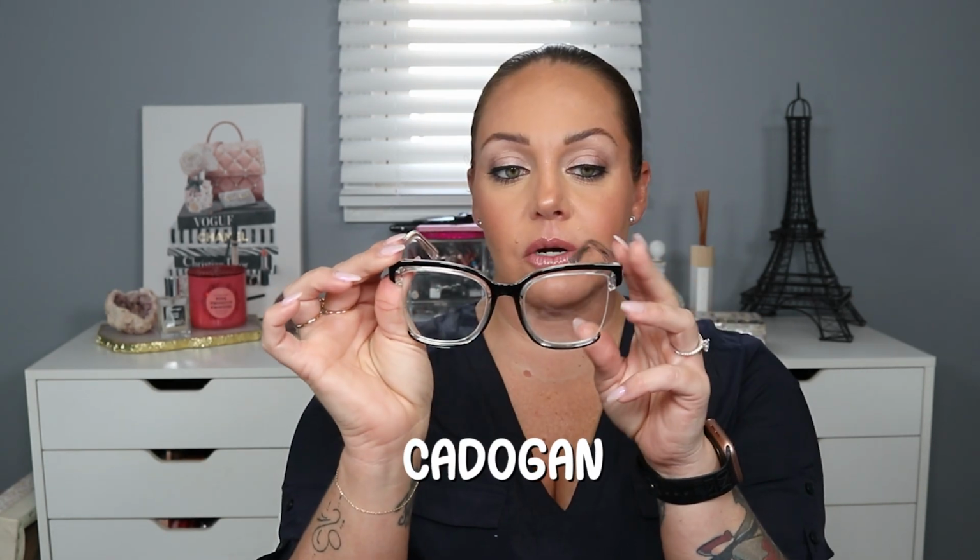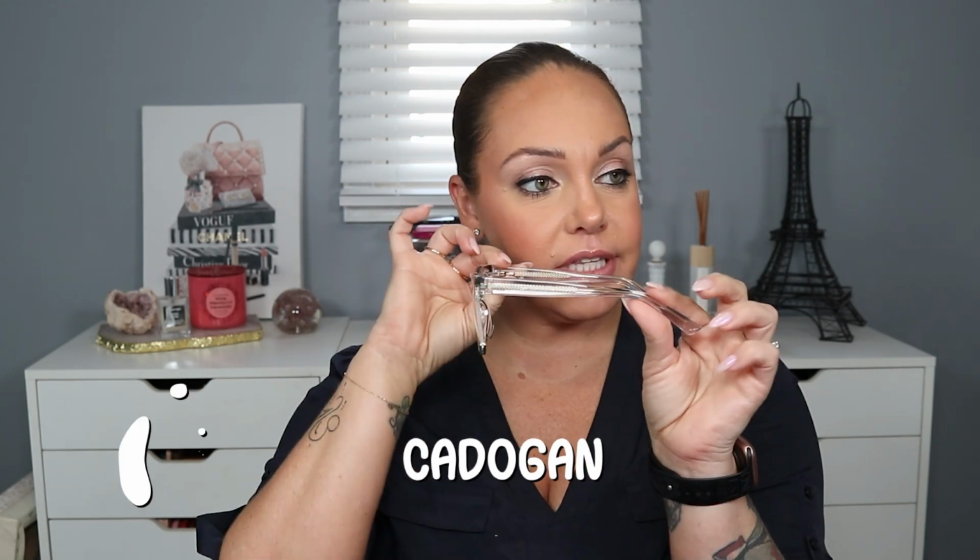I love this. It's all clear acrylic, and then you have the black accents, and even the earpieces are clear acrylic. The nose pieces are clear acrylic as well. Sometimes you have nose pieces that have the metal prongs and then the plastic on it, so this is all one as far as the frame is concerned. And it's kind of oversized. I do like the square shape.